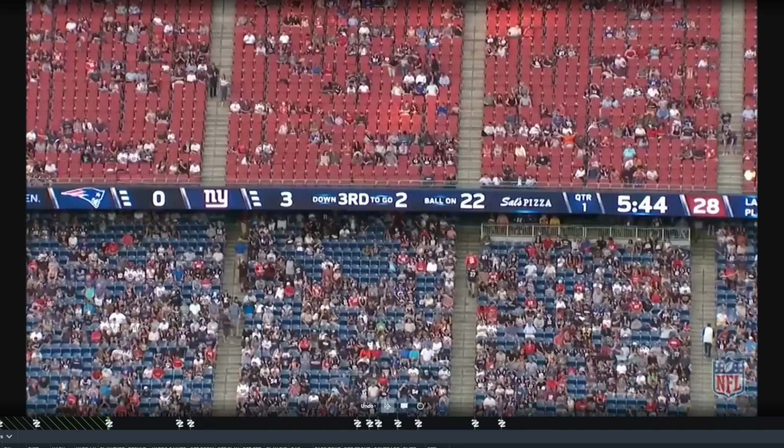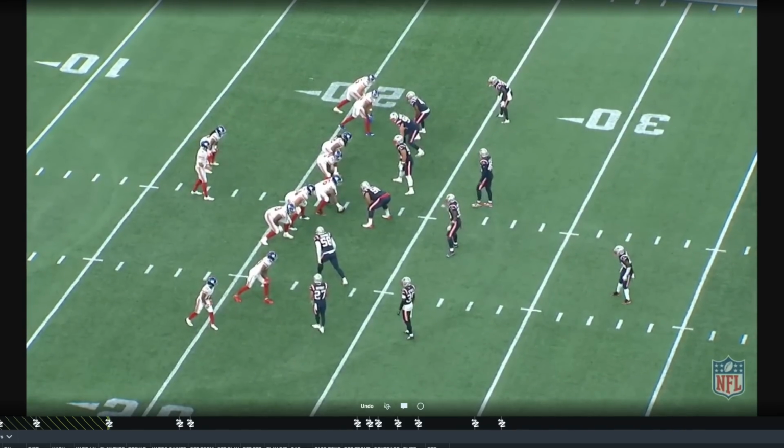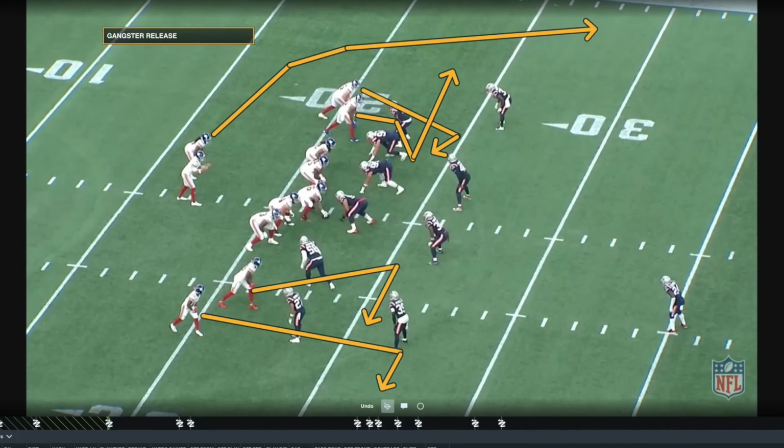So, 3rd and 2 situation here with the ball on the 22-yard line. We're still in the first quarter, 5:44 on the clock. The Giants are up 3-0. And this is another really nice play from Collin Johnson. It's a tight alignment by all of the wide receivers, and they're going to try to space out the defense horizontally on this play, and they do. But I want you to watch the gangster release from Collin Johnson in the slot here.